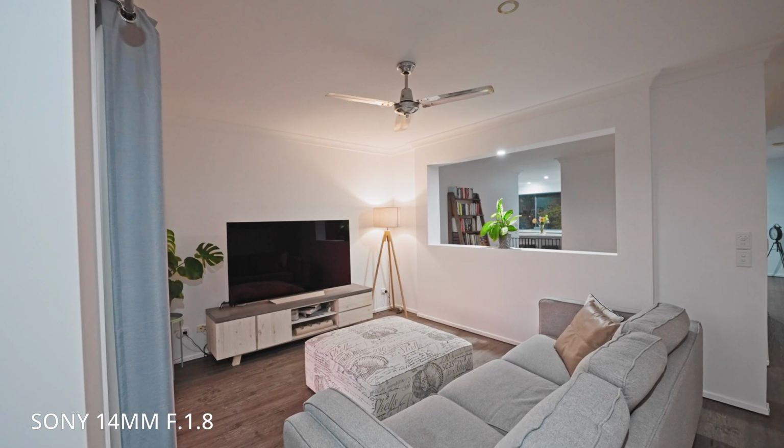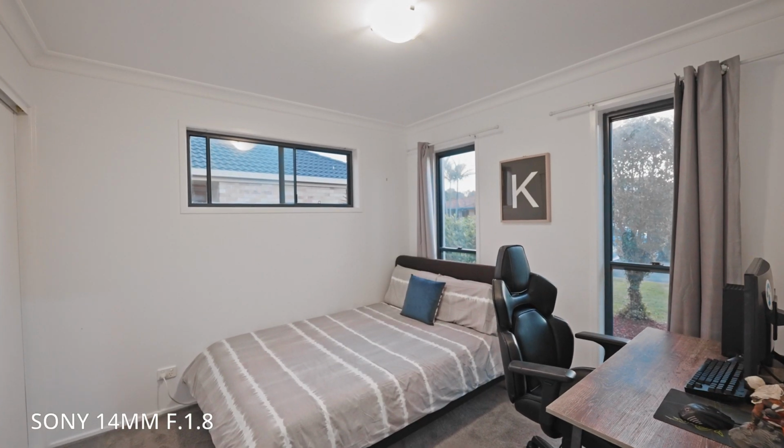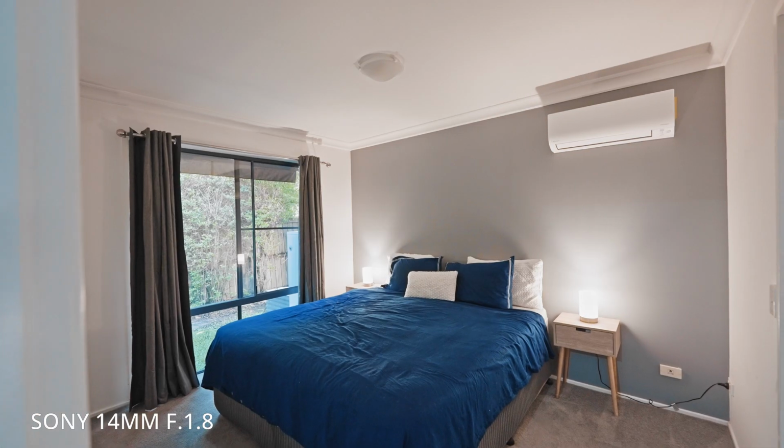So even when I'm inside, for example, I do want to keep it above 2.8, even sometimes f4, 5.6, and again, that's when I pop up to that 12,800 ISO, because I don't really want a very shallow depth of field when I'm inside a home.